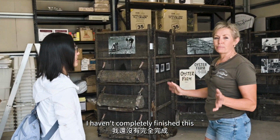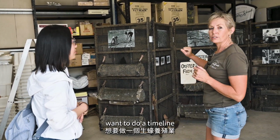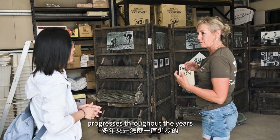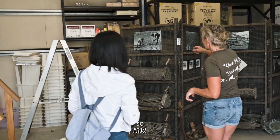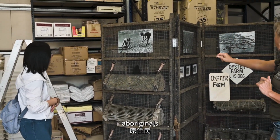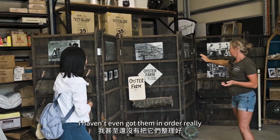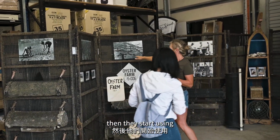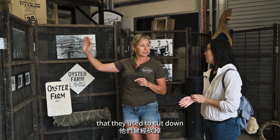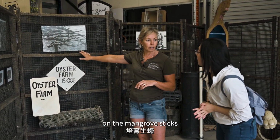So I haven't completely finished this. This is a work in progress, but we want to do a timeline of oyster farming so that you can see how it progressed throughout the years. Obviously that's when the Aboriginals were picking them. Then they started using mangrove sticks. They used to cut down the mangrove trees and then grow the oysters on the mangrove sticks.